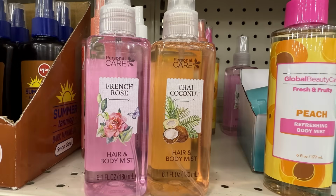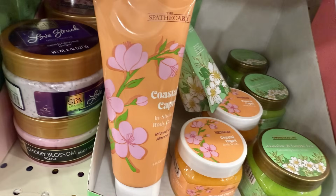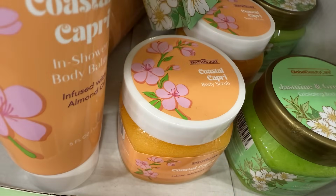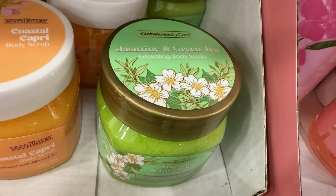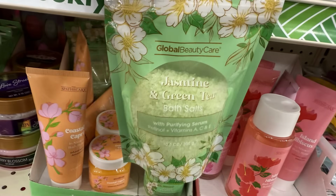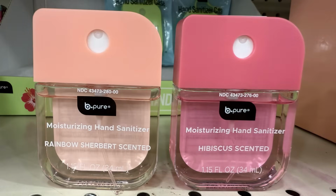The Personal Care Hair and Body Mist. There's French Rose and Thai Coconut scent. Then we have the Spa collection. There is a body scrub and a body balm. You could get that in the Coastal Capri or the Jasmine and Green Tea. They had the Purifying Serum bath salts and more of the hand sanitizers.